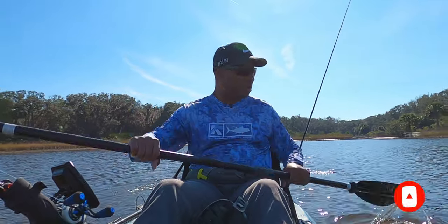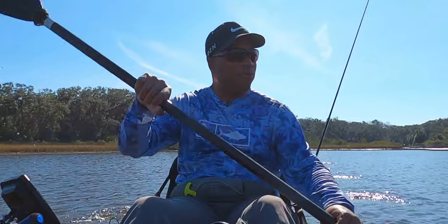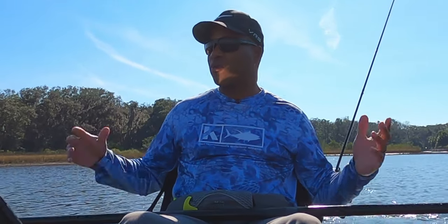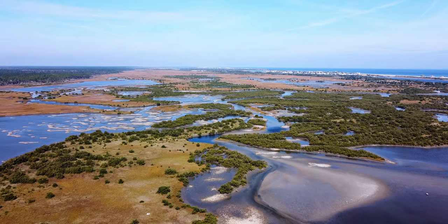And we're out kayak fishing. Just doesn't get better than this. Hey, I'll tell you about one of the firsts. This is definitely a first, being here at Princess Place Preserve. Looks really, really gorgeous, very picturesque.